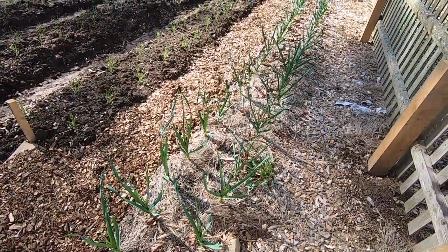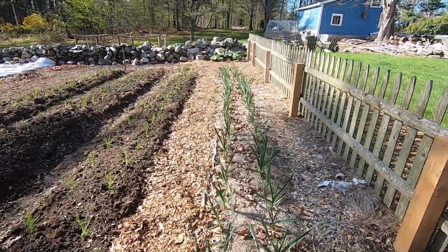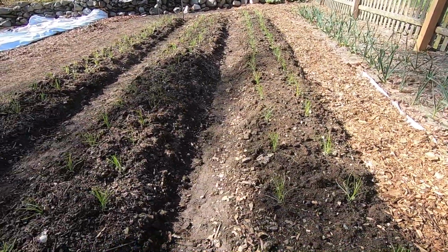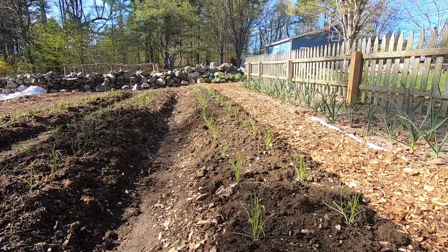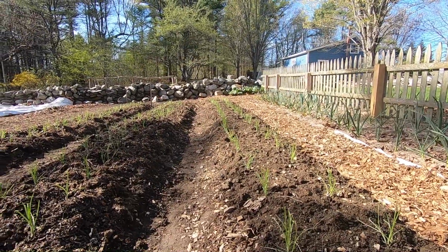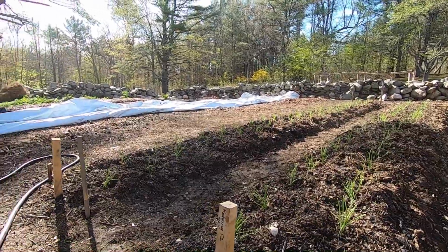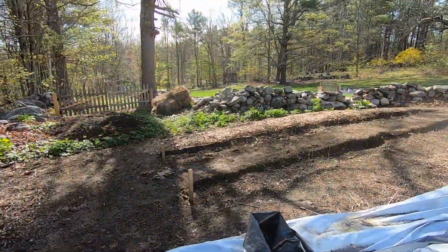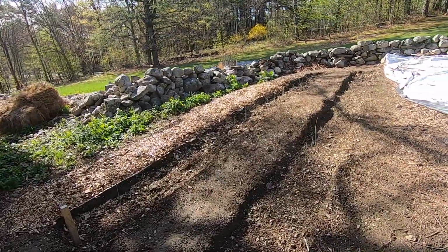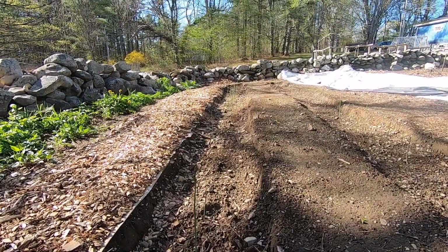Like I said, our garlic is doing really well. As well as the onions. They made it through the week, standing up, they're looking great so far. 3 different rows, and then after that we're gonna be doing our potatoes. That's where the potatoes are going. Asparagus that we planted a few weeks ago is jamming out. It's time to refill those beds a little bit with dirt.